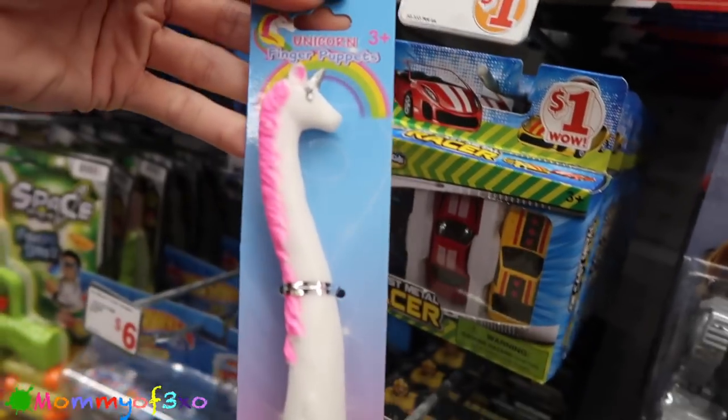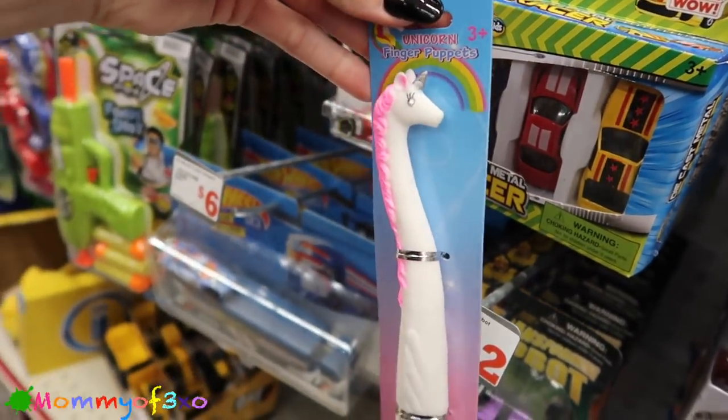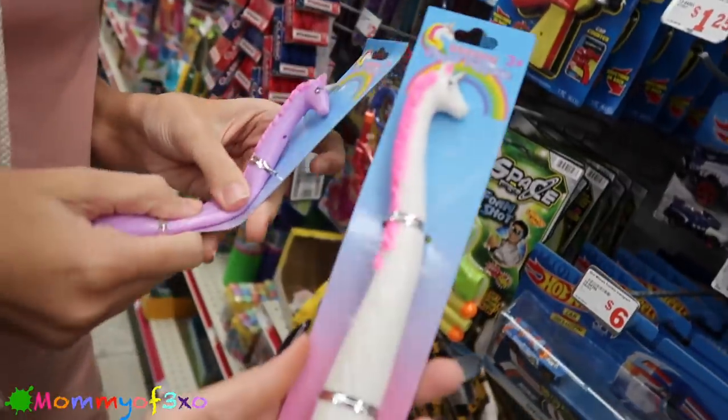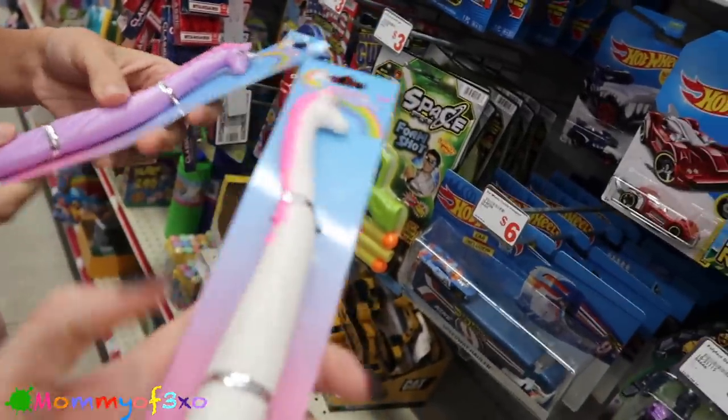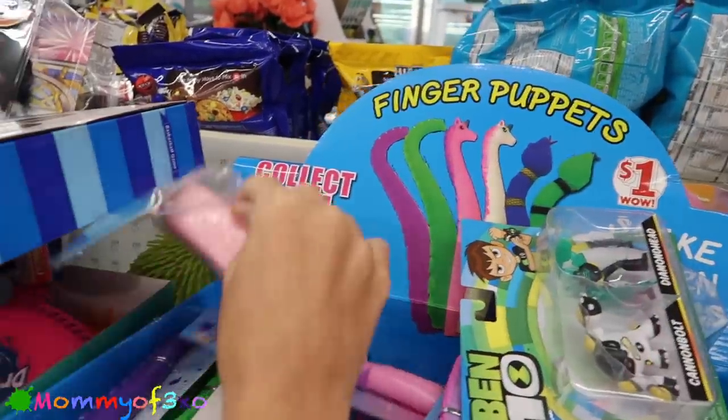Alayah, look. Oh, I thought it was a pen. Alayah loves drawing and she loves pens. I thought this was a pen, but it's a unicorn finger puppet. Oh, there's a purple one. I thought it was a squishy. I thought I saw a squishy up there. I don't know, guys. Is there a squishy up there?